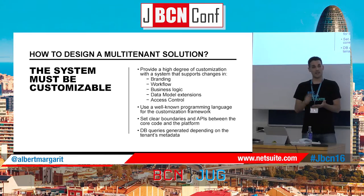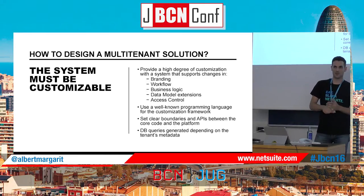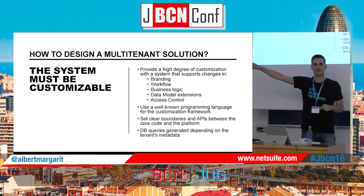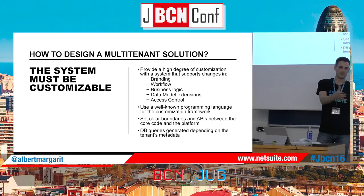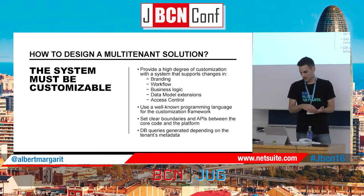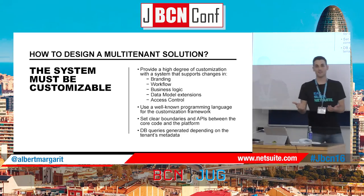You have to allow customers to put their own business logic. Maybe when they save that order, they wanna call a web service and do some crazy stuff. And you cannot provide that. You cannot provide all the needs for all your customers. So you should have some sort of platform where your customers can build their own stuff on top of your system. Obviously, you should be able to extend the data model.